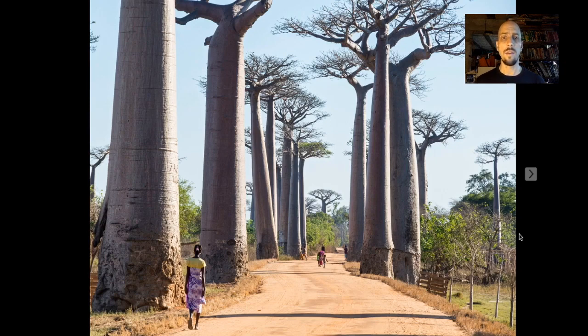There's not just wildlife, there's also amazing plants. And just as a small example, most people don't realize that 2/3 of the world's baobabs are endemic to Madagascar.